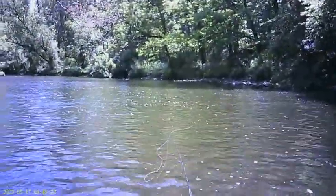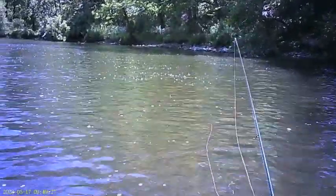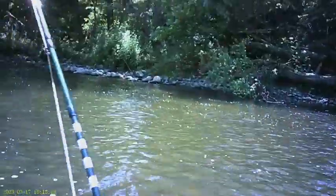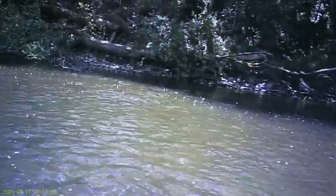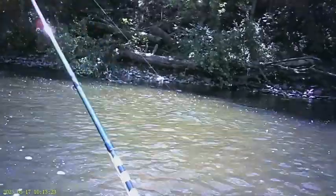So I'm back, and I'm gonna do it again because I had a little trouble tuning into them this morning. And actually, I can see the water is just starting to warm, and they're getting a little more active.